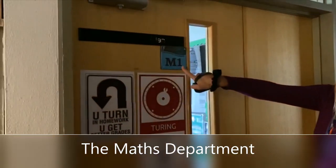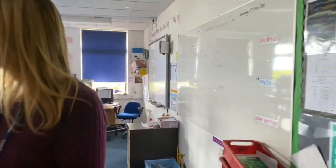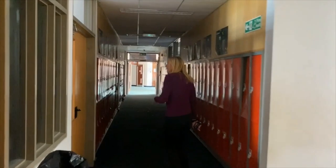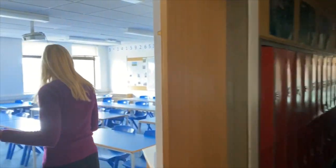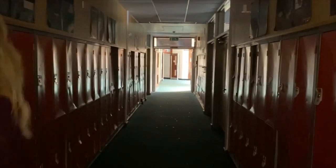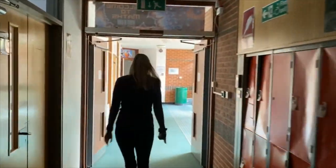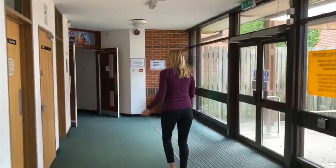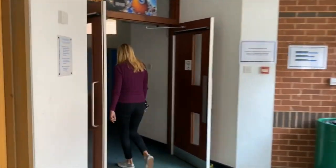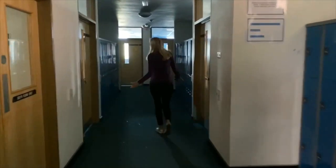Again, M1. So M for maths and then the number of the room. So when you get your timetable, you'll be able to see that. So this is one of the rooms. We'll carry on down. I like the snails on the wall there. This is a bit of a brighter room. You can really see here, that's a bit of a brighter room. It's lovely. Some of the rooms are really bright and light. And then we keep going down this corridor. So you've got all different maths rooms all the way down here. Toilets there. Then we carry on. More maths rooms.